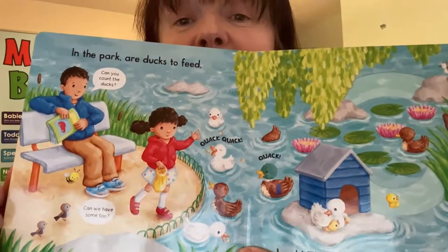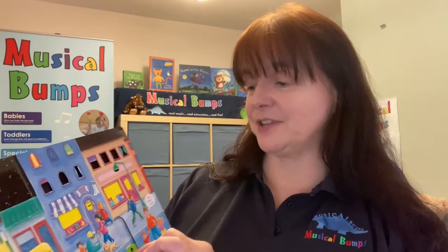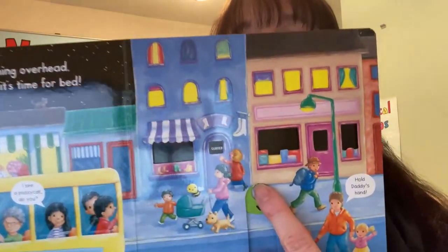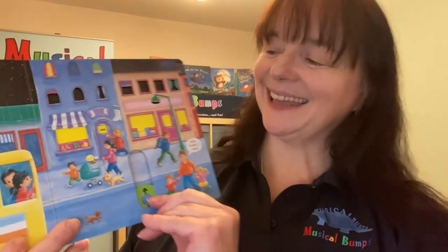Bzzz. So as well as being able to hear the ducks going wah, wah, wah, we might be able to listen ever so carefully and hear the bee. But now it's time to go home from the town, done the shopping, been to the park. It's getting ever so dark, so it's time to go home till another day. Look, they've put the blinds up. So that's the end of the day going to town.